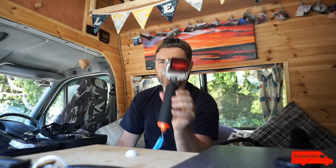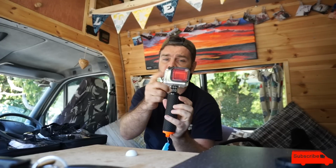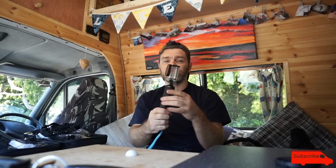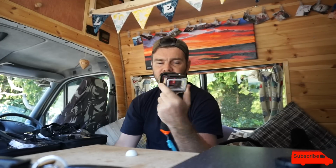So yeah, the GoPro sits in this carry case. The GoPro would sit in this case. This handle will make sure that it floats if you drop the GoPro or if it comes off your wrist. But if you're going snorkeling or diving, you need the red filter. The red filter makes all the colours really nice. If you don't use the filter, it all looks kind of greeny.